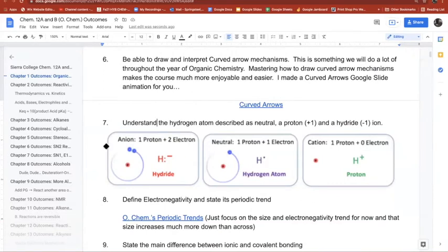So a hydrogen atom just has a single proton. If you're an atom with one proton, you're a hydrogen atom. If you have 2 protons, now you're a whole nother atom. You're helium. 3, lithium. I should know this. Yeah, lithium. 4 protons, you're beryllium. That's how you figure out. Atoms are defined by the number of protons.